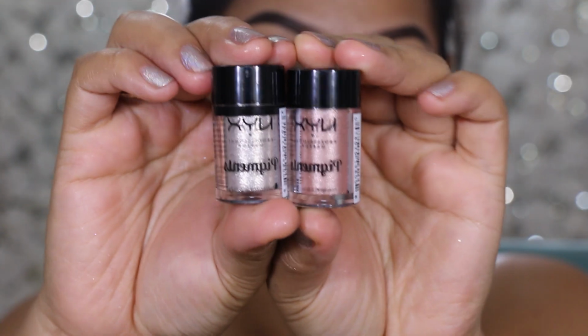Another thing that I got from Target is this tool right here from the brand NYX. I also have their new primer and their eyeshadows as well. But yes, this is the NYX Professional Makeup Pigment in the shade 06 and this one in the shade 20.